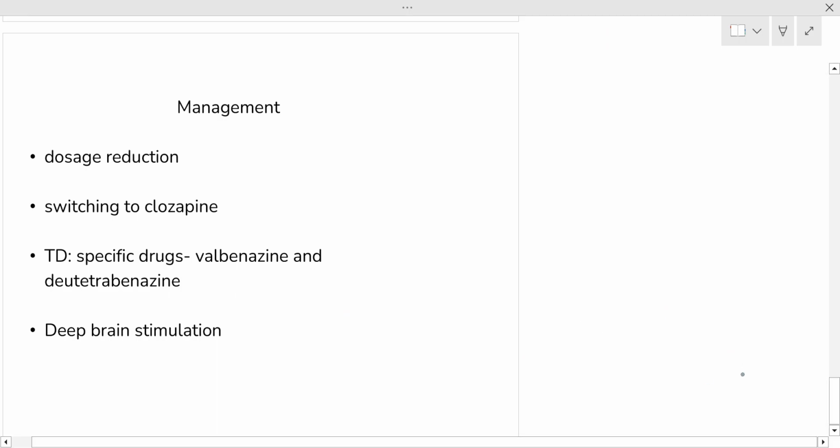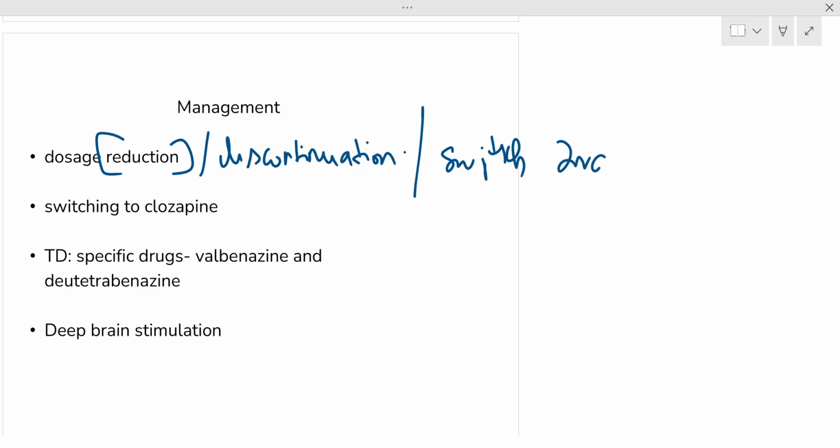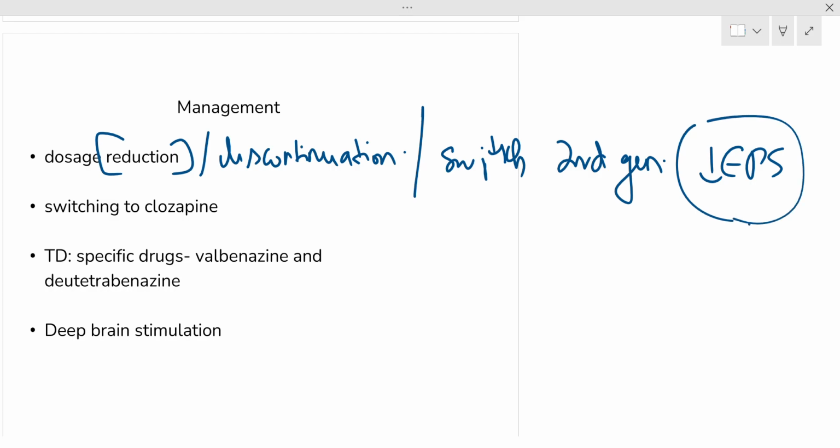So there's dosage reduction, and in some cases there's going to be discontinuation of the drug, right? Or they might wish to switch to a second generation antipsychotic, because that's where the incidence of extrapyramidal symptoms is less. So that's one way to go about it. Many people recommend switching to clozapine because clozapine is a very effective medication, right? And it has less propensity to cause extrapyramidal symptoms.